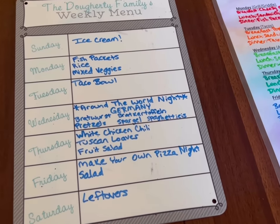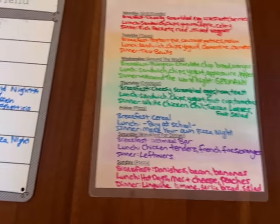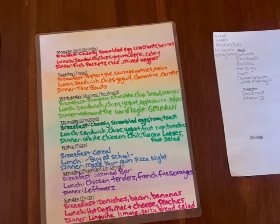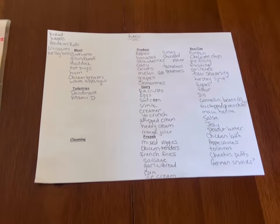But first, coffee. Here is our dinner menu for this week that we made together as a family for Around the World Night. We are doing Germany. From there, I expanded to add in what we'll have for breakfast and lunch every day to make our grocery list separated out by areas of the store.